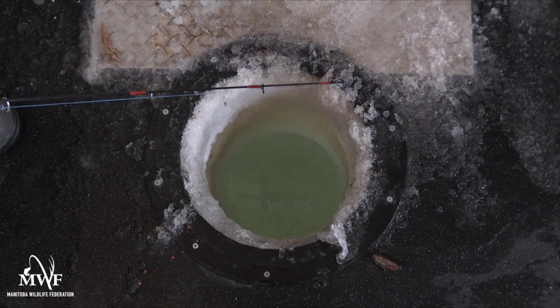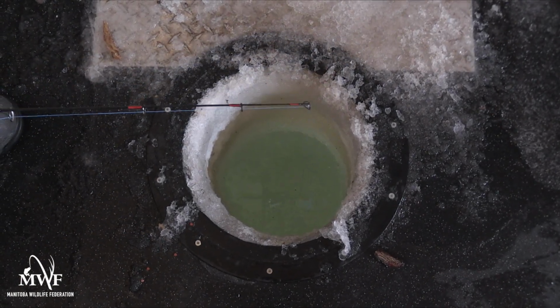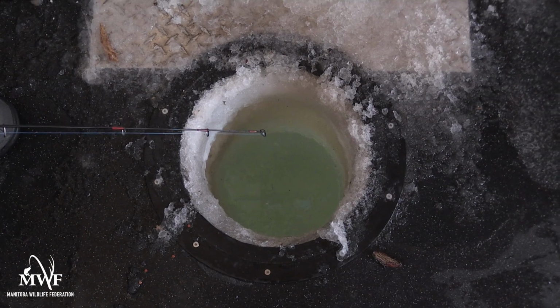So, next time you're out on the ice, take a long look down that hole and think about light.